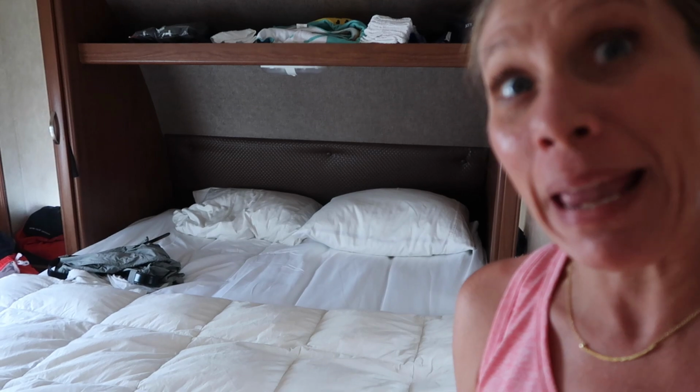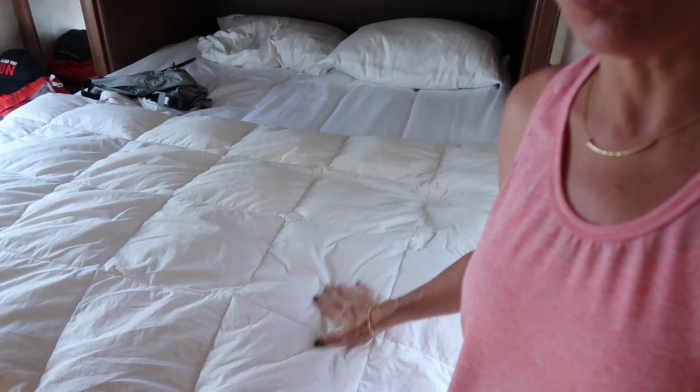The bed's made. Like I said, this is too long for the bed, so I just folded it in half. Our clothes and stuff are still up there. But this is a great size RV. Sitting here working for a little bit from the table. It's kind of chilly in here. We turned off the second AC because it's been overcast. The sun is out now, so I'm gonna turn that AC back on and turn down the AC in the camper and go from there.